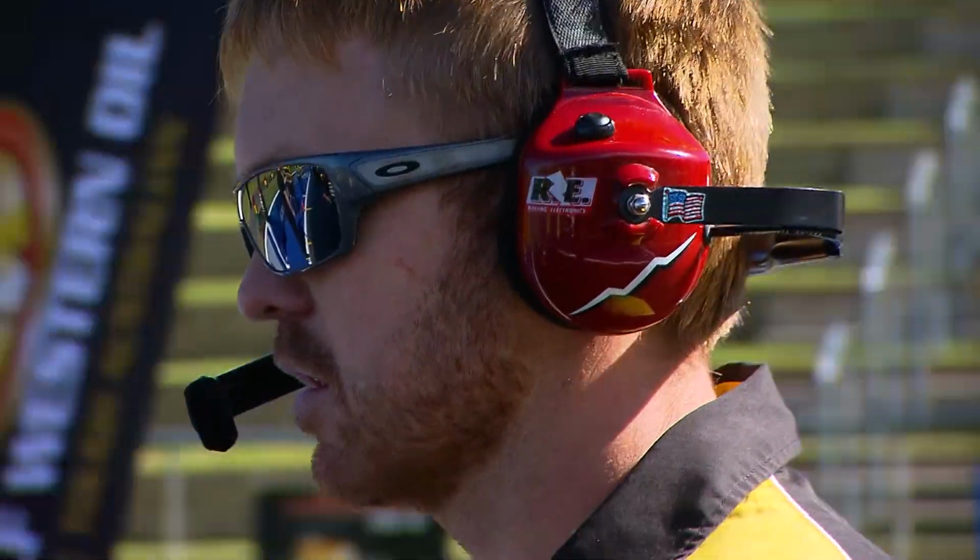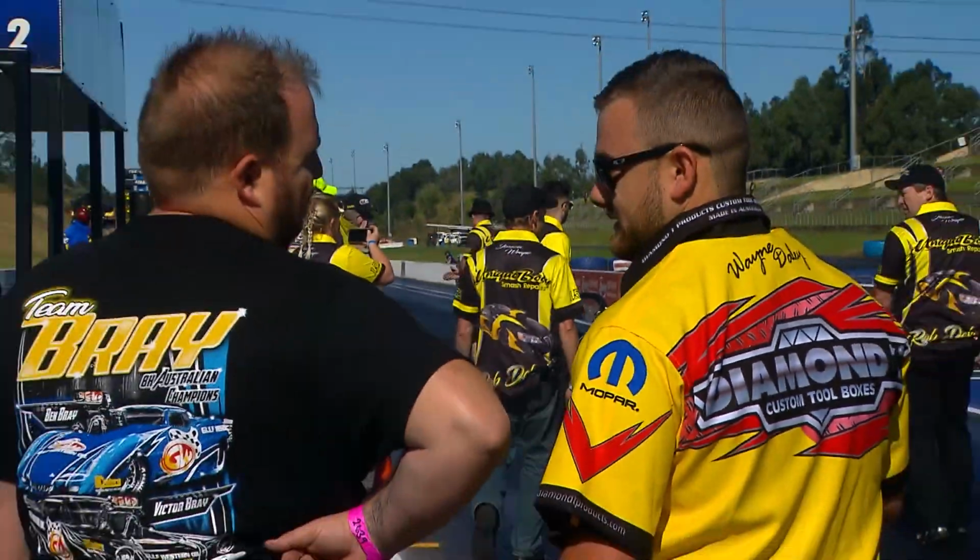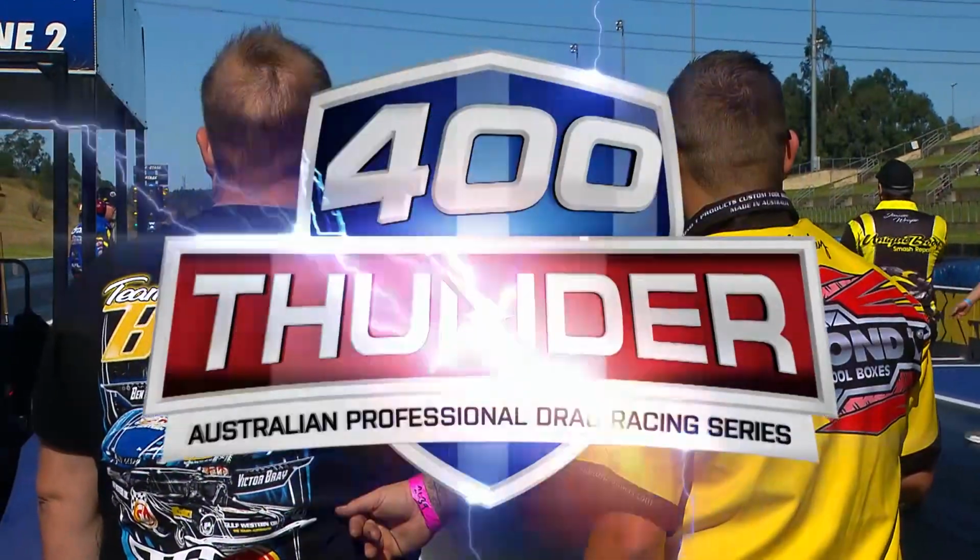And believe me, these things race wheel to wheel with races won and lost by thousandths of a second. 12 months ago, Wayne Daly was the man to beat in the Diamond T Custom Toolboxes car. Matt Kavanagh's in the pits with him now. Wayne Daly actually won this event last year at the Nitro Thunder here in Sydney. How fantastic is it to be back, and the weather looks glorious today. Yeah, the weather's certainly on our side today.